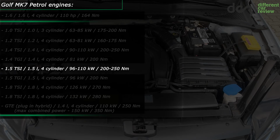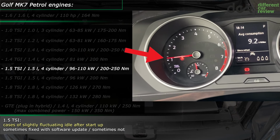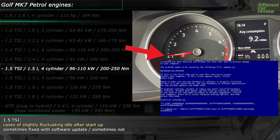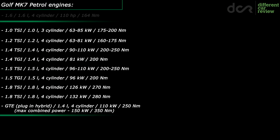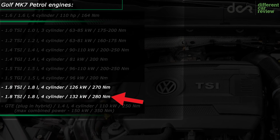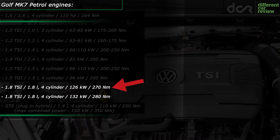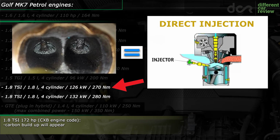The 1.5 TSI engine has often issues with slightly fluctuating revs after startup and sometimes during the first couple of kilometers of driving a cold engine. This harmless issue is sometimes fixed with a software update, but sometimes it's not. Other than this, the engine doesn't have any major issues. Then there are the 1.8-liter TSI engines. The 180 horsepower version doesn't have unexpected issues, and since it has dual port injection, it doesn't have issues with carbon buildup either. On the other side, the slightly less powerful version has direct injection only, so you have to be ready for carbon buildup on the intake valves.